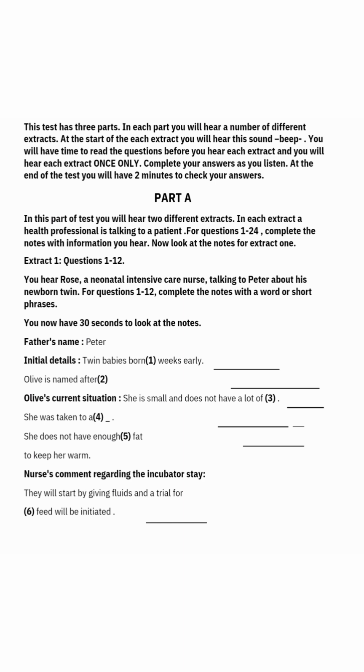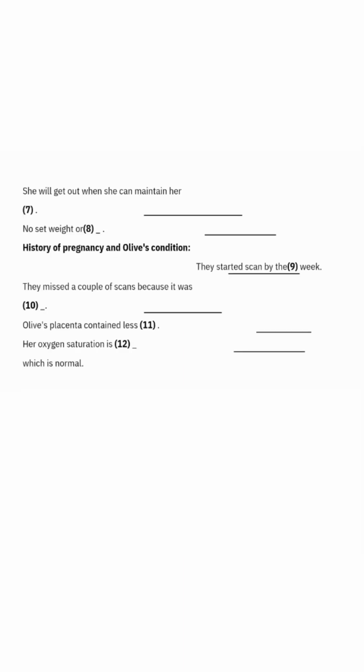Initially we'll give her some fluids intravenously. And so once we can start to get some milk feeds into her and fatten her up, and once she's able to maintain her own temperature, she'll come out. So there's no set weight for that to happen. There's no set time for that to happen. It'll be a judgment call about how quickly she starts to maintain her own temperature and how quickly we can bring the incubator temperature down.